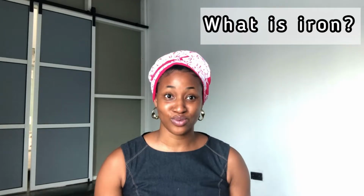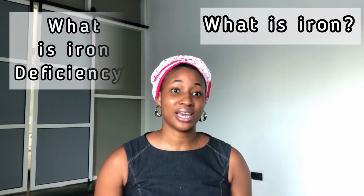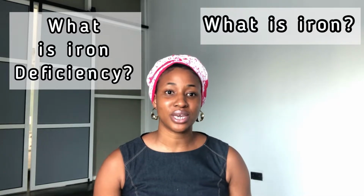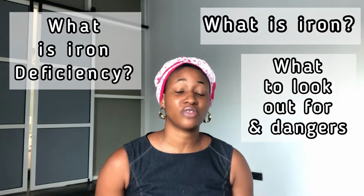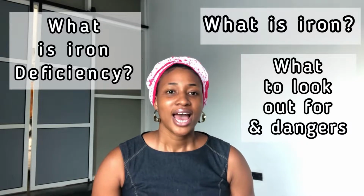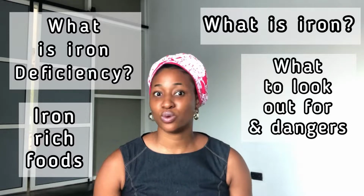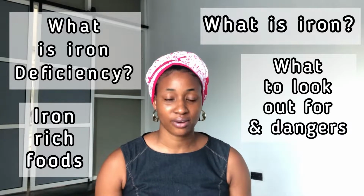Okay, so today we're going to be talking about iron deficiency. I've broken this down into 4 major categories, right? The first is what is iron, because you have to know what it is. The second is what is iron deficiency. The third is what do I need to look out for? What are some of the danger zones that I need to be aware of? And the final part is what foods should I get, or what foods are high in iron?